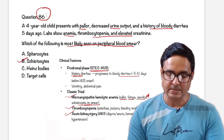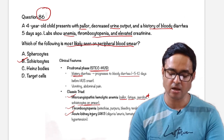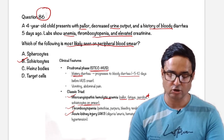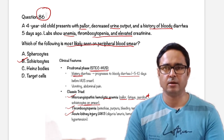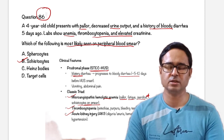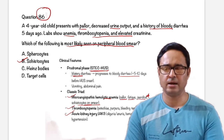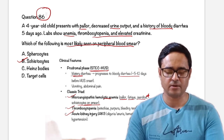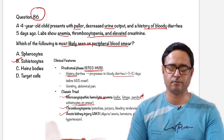Okay. Basically, HUS is a triad of microangiopathic hemolytic anemia, with pallor, fatigue, jaundice, schistocytes seen, thrombocytopenia and AKI. Okay, I have discussed HUS in very much detail in my HUS video of the nephrology Nelson-based video series. What you have to do is just go through the playlist in this channel. This is freely available and a very important topic. Just go through it from there.